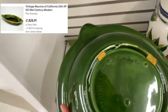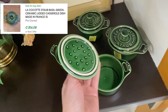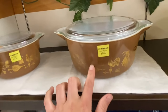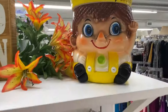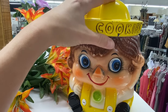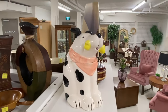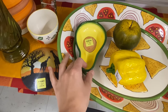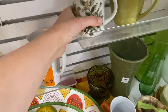This is nice. It's $25. It's beautiful. There's another one over here too. Doggo. Someone saying hi. Hi. Two pieces. Where's the other piece? I see one piece. Gosh. Nice, but it's only one.